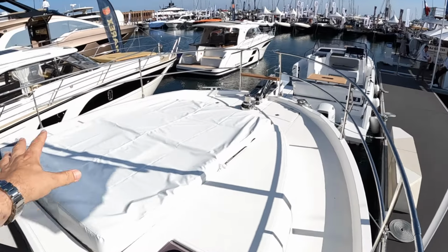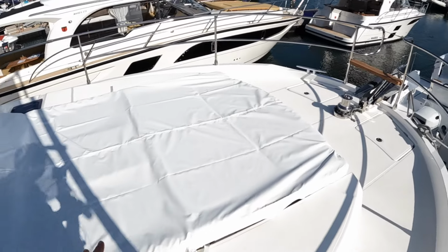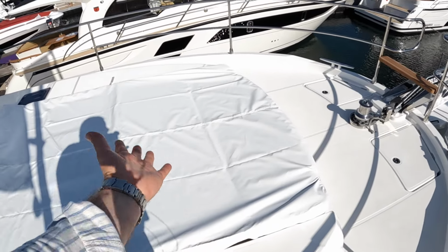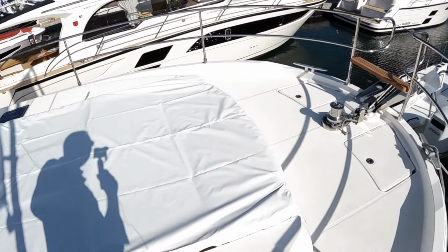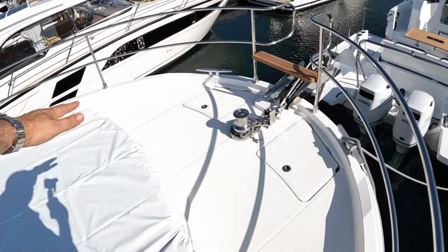So these are the sunbed cushions that we've got, which we saw obviously from that cabin down below. If you take the cover off of here, there's a lift up section, so you can lift that up as a seat for the front, which is nice. And then a nice big foredeck area. They've brought this really out and round and wide.